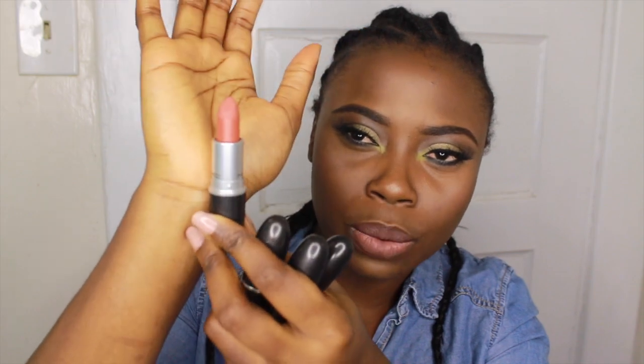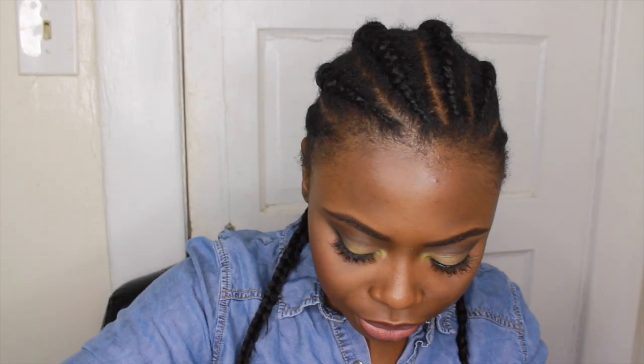And then the next thing that I got was Pander Me, and this is a nude matte. And I would say this has like orange in it. I just really like the way it looks. It reminds me of Bad Gal Riri, which is my all-time favorite MAC lipstick. And I thought it would be the perfect nude. If you line it, it would look really good, especially in the summer. And that's why I got that.